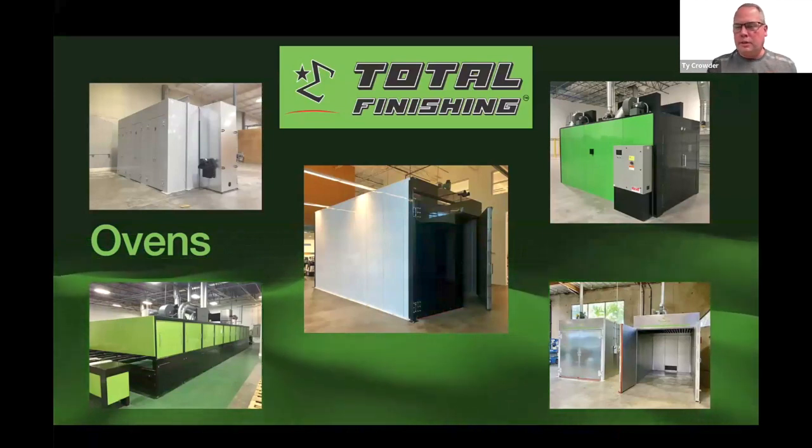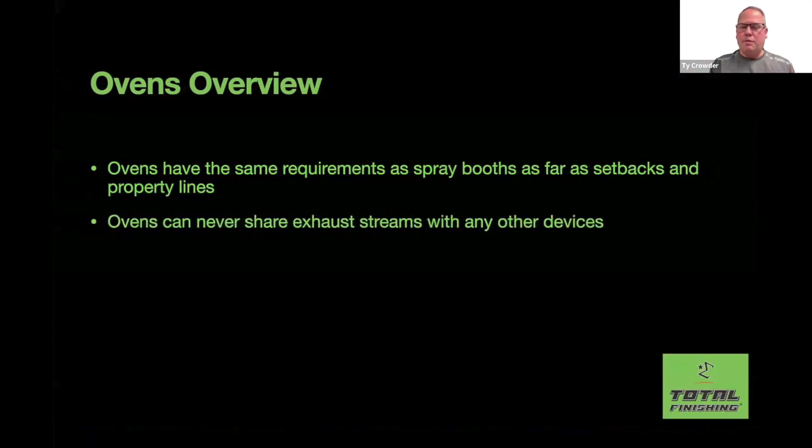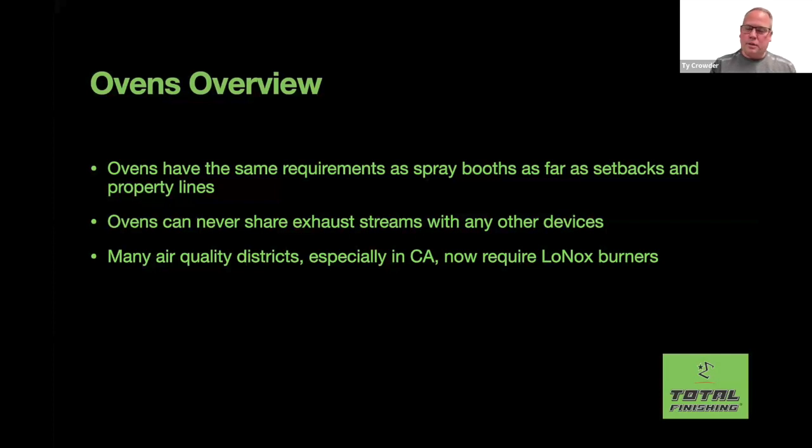In general, ovens have essentially the same requirements that spray booths do. Same setback requirements as far as property lines, as far as electrical code compliance. All of that is pretty much the same. You can never share an exhaust stream with another device with an oven. If there's an air quality district, especially in California these days, you'll have what's called a low NOx requirement, which is essentially an afterburner on the burner that tries to burn some of the spent fuel to reduce the carbon footprint that's going out.